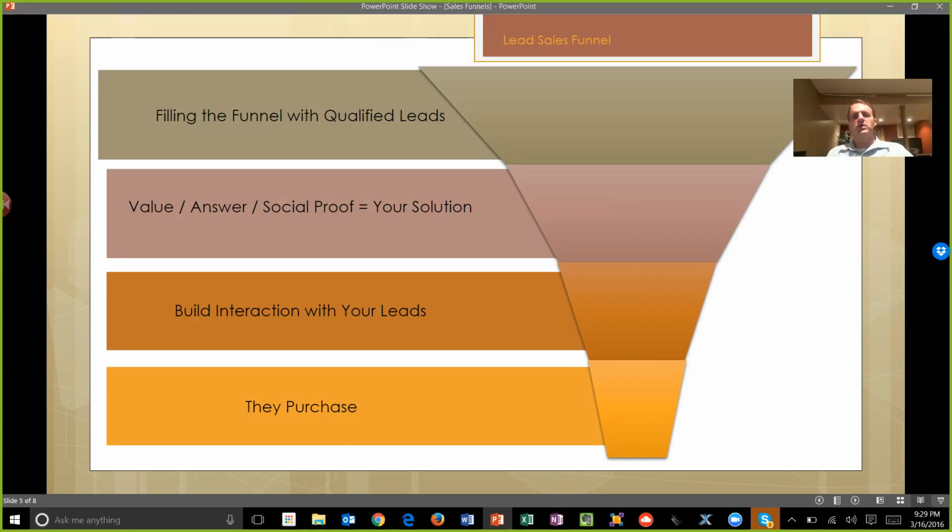Make sure you get all those questions. Talk amongst people, build the interaction with those people so you can get those questions if you don't have them, and start to find ways to provide answers for those questions. Start to provide ways to show them that, yes, this is the solution for them.